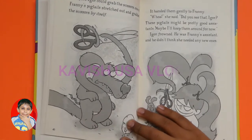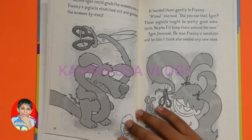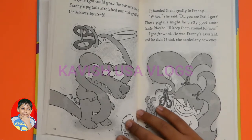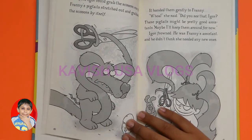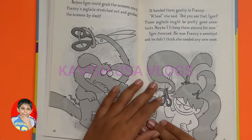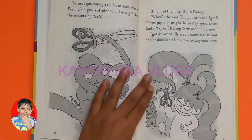Before Igor could grab the scissors, one of Franny's pigtails stretched out and grabbed the scissors by itself. It handed them gently to Franny. "Whoa," she said. "Do you see that, Igor? These pigtails might be pretty good assistants. Maybe I'll keep them around for now." Igor frowned. He was Franny's assistant, and he didn't think she needed any new ones.